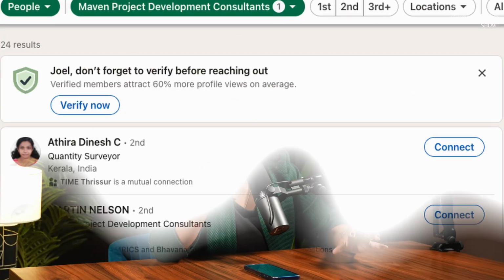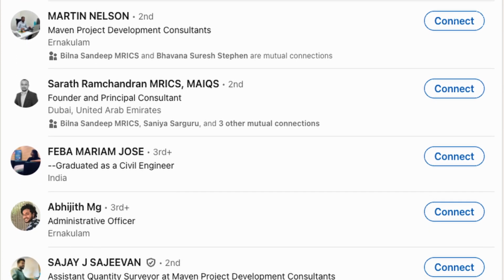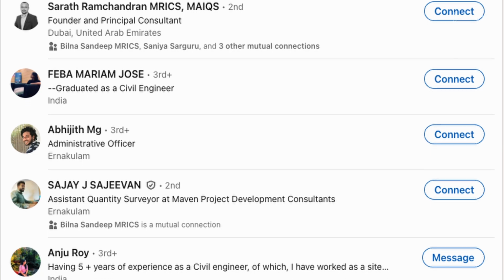Now, the next most important thing is the employees, right? You have a team that sits in your office, probably your project managers, your designers, your architects, your quantity surveyors, the commercial team, your project engineers, your supervisors. Make sure they are all on LinkedIn and connected to your LinkedIn company page, because when I come to your company page, it shows me the number of employees connected to your page, and I can actually go to the people tab and find your employees there.